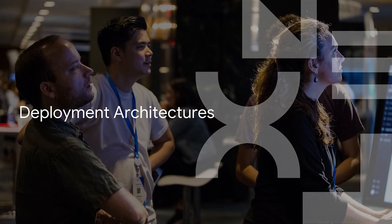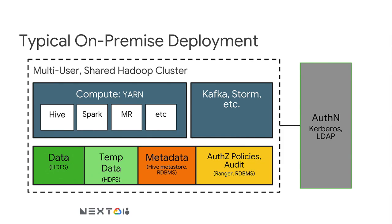So that was just to set context for the rest of the presentation. Deployment architectures for the cloud is what we'll talk about next. This is a diagram of your typical on-prem deployment. These are typically long-running clusters. They're shared by multiple users. Resource management is handled by YARN queues. Different organizations can end up sharing the same cluster. They'll have allocations within YARN queues.